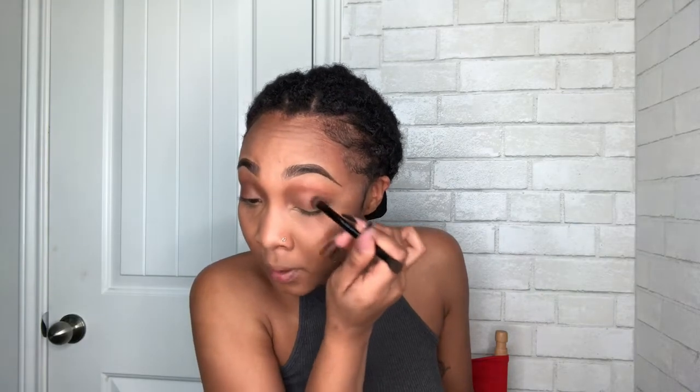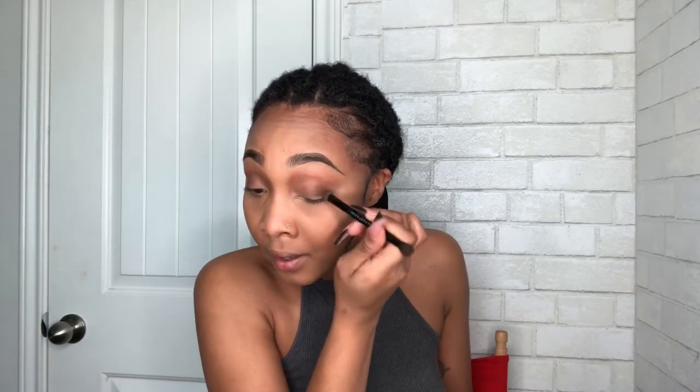Y'all see how like this shows up. You really just want to pat that into your outer eye. And really, it's just like a pat, like a small pat. If you can see on this side, that's what I did. I'm about to try and blend it out. All right, so now I'm blending.